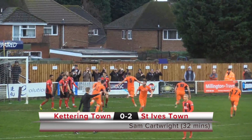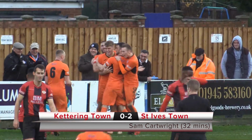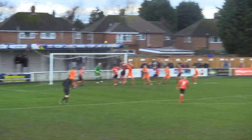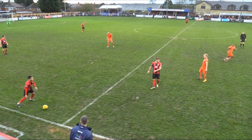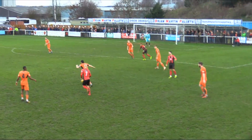A cross in again, and it's the number 5. And Kettering, their molehill to climb has just looked a little bit more like a mountain. And Kettering again undone by a cross. And it's St Ives 2, Kettering Town 0. Kettering. Kelly Evans puts the ball forward. Holman can't quite get there, and St Ives should get it away.